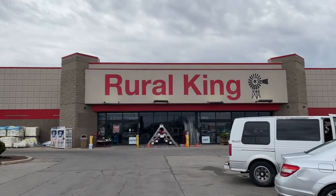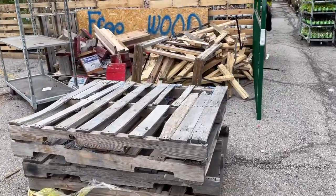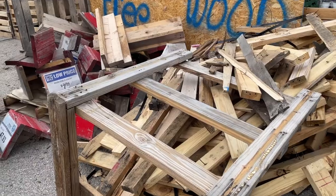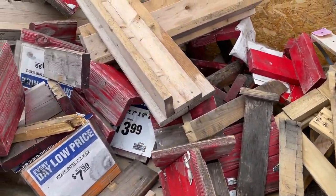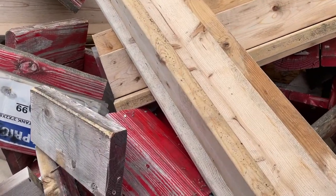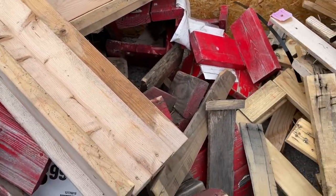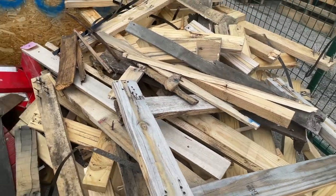Before we go in though, I did spot some free wood outside. So I thought, I'm gonna go take a look and see what they have. Honestly, most of it's probably good for campfire kindling, but they do have some over here that would be nice for maybe shelves in a barn or a shed or something like that. But yeah, nothing I was real interested in, so I didn't take any of this, but it's there for the taking.